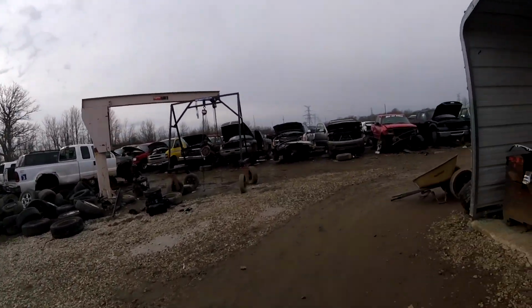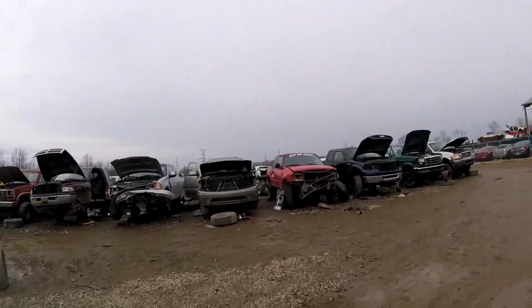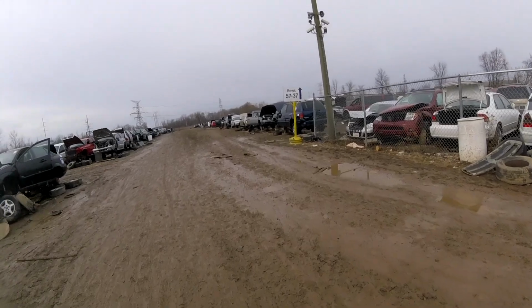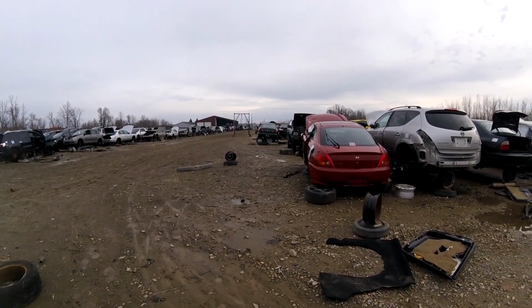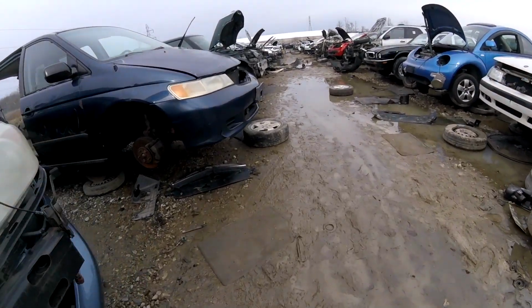So we're entering the LKQ yard, and we got to go back to the import section. So we're all the way at the back. I'm looking for a Toyota Corolla. Yeah, I should have worn the other boots.